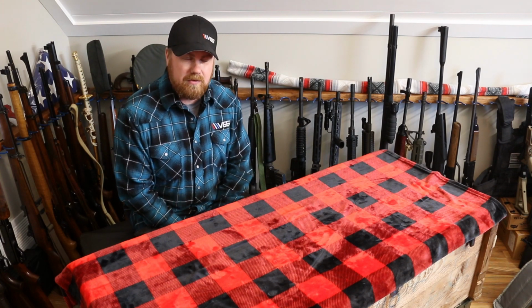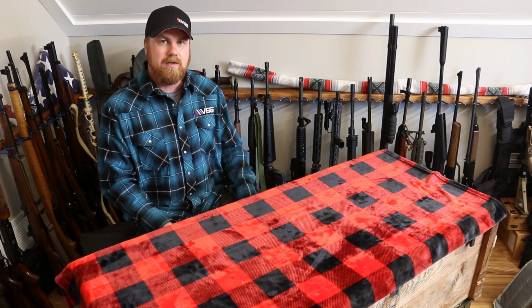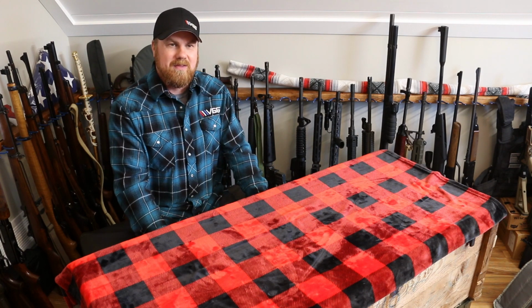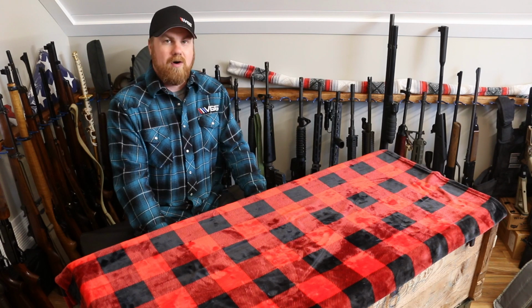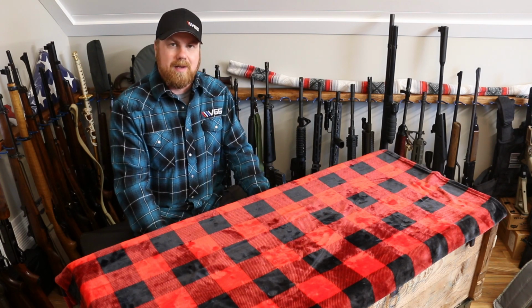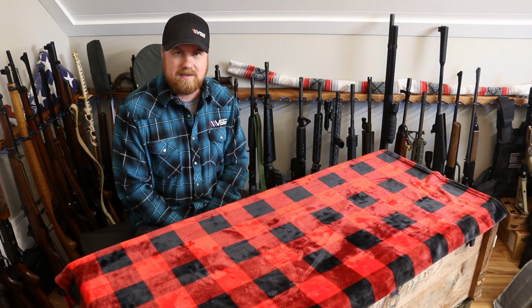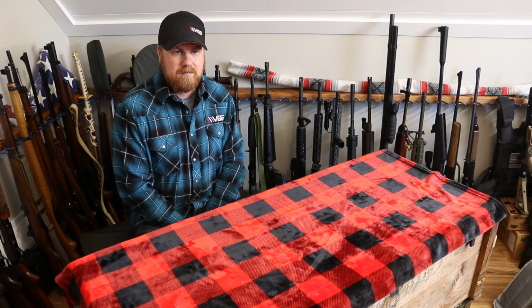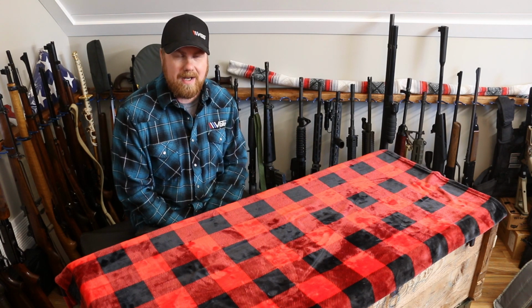I'm doing a part 2 because after thinking about it and going back and looking at the first video, there's only one gun that still remains the same. So 4 out of the 5 have already changed in my mind. Either A, I've changed my mind, or B, I've gotten some new guns since then that have taken over. So why not film another one? Seems to be kind of popular.